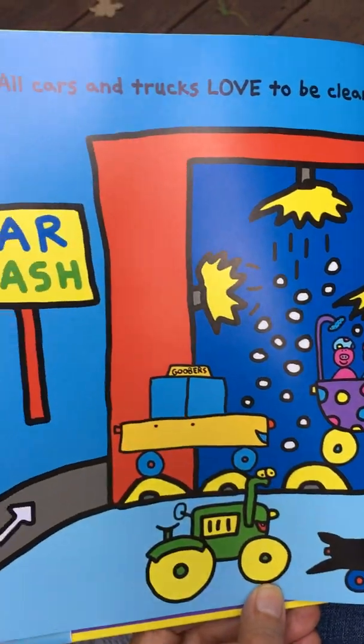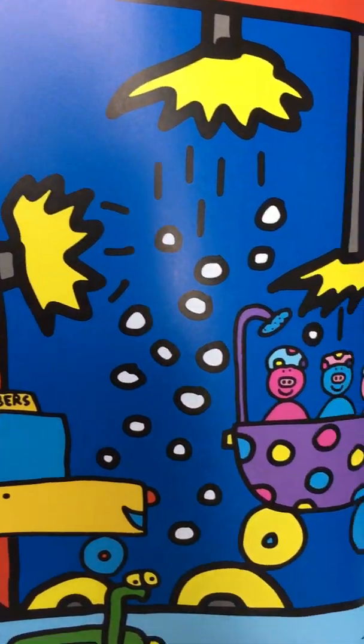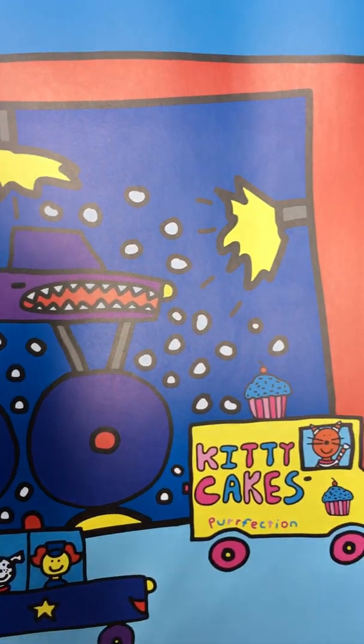All cars and trucks love to be clean. And this is a car wash. They're washing the trucks.